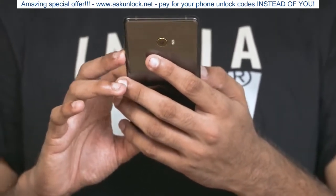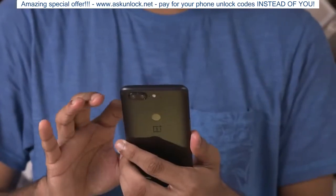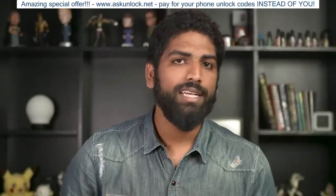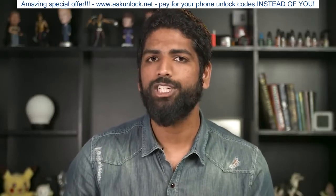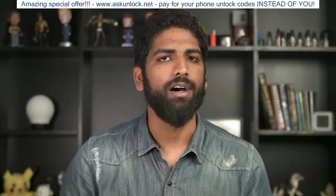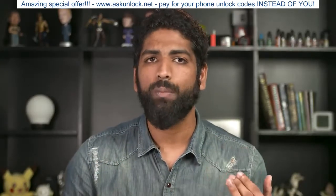So, while the Mi Mix 2 fares better in the design aspect of things, the OnePlus 5T, despite being taller, feels more ergonomic, and also slimmer and lighter. But as always, beauty lies in the eye of the beholder, and given that both phones don't have any major issues, there's no clear winner here. Depending on what you want, it might differ. A better design with an almost non-scratchable back, or a more ergonomic, lighter build. Here's a poll, let me know.